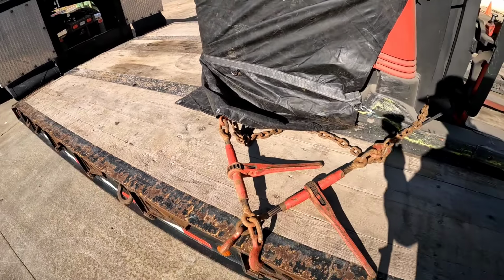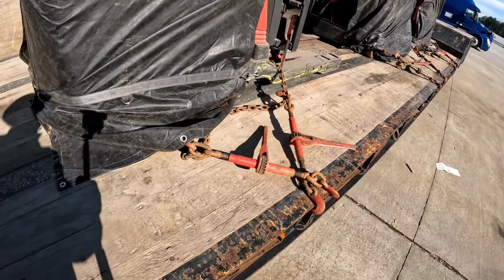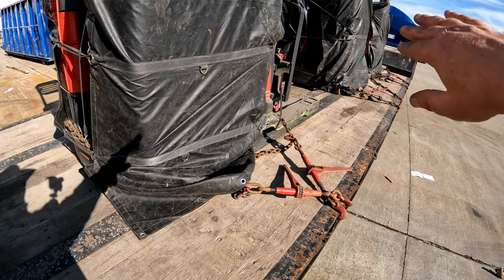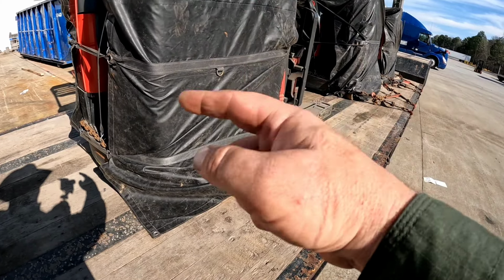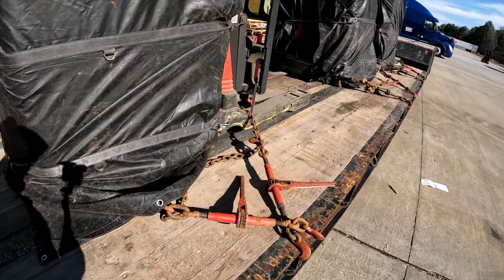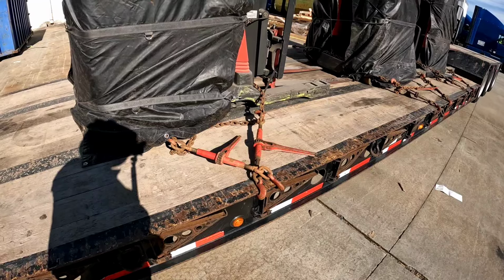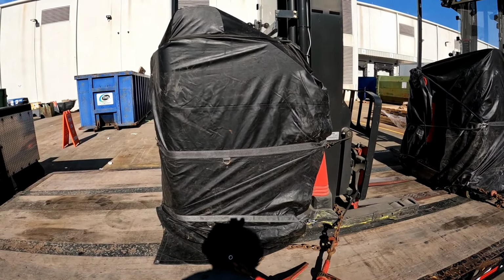So I took, let me see if I can get out of the way here. There we go. I took two chains, I wrapped around the front. That keeps it from moving backwards. And another chain wrapped around the back. These chains go all the way across, one binder on this side. So we get full credit for each one of those chains. So right there, we got 13,000 pounds of securement on a 9,000 pound load, and they wanted it tarped.